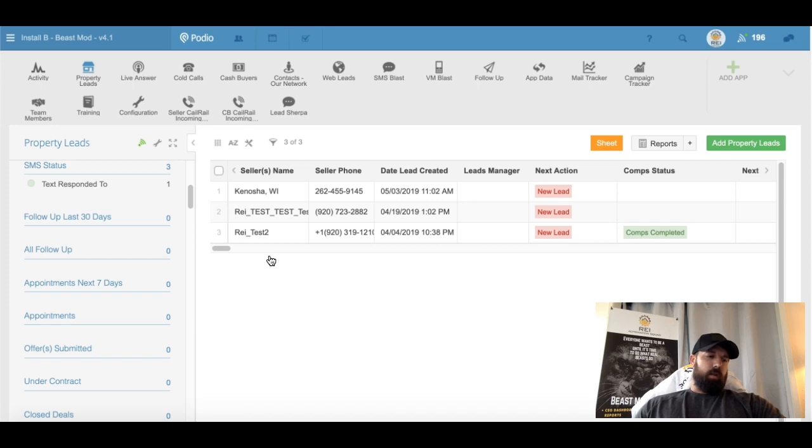Lead Geeks for cold calling, Lead Gen Pro for cold calling, Pat Live for live answer, Call Porter for live answer and cold calling. OnCarrot we talked about for the websites. Lead Propeller we've connected as well for the websites. Smartphone and Smart Dialer are the recommended click-to-call functionality, so that you can click a phone number in your seller phone area and outbound dial and track those calls, both inbound, outbound.